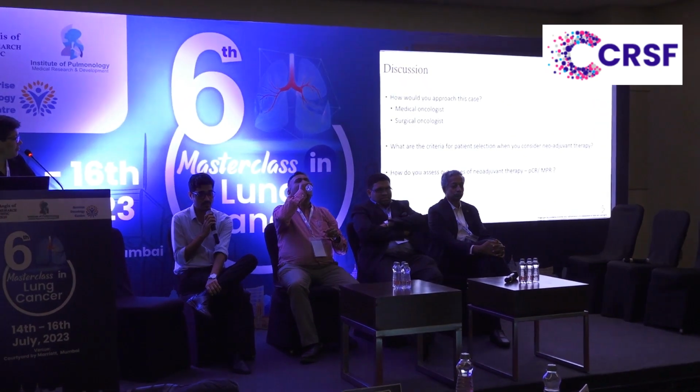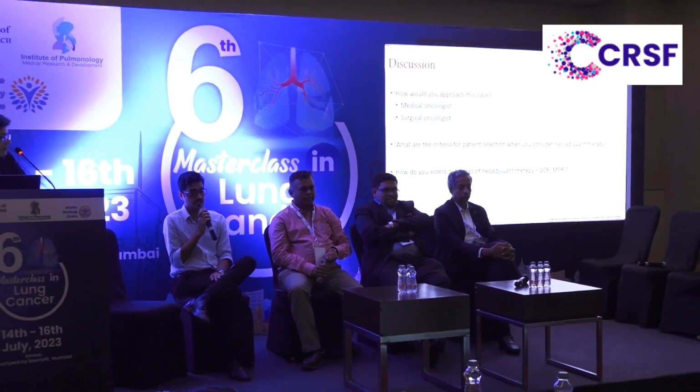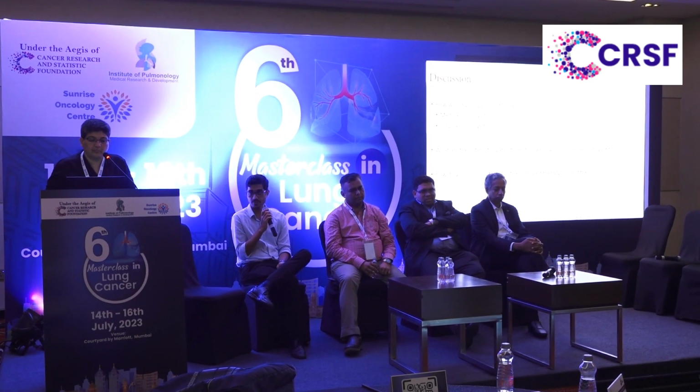Virendra, what next would be your line of workup? MRI brain we have done, okay, non-metastatic. So looking at this cross-section imaging, I think it looks like a resectable lesion, T2N1. I would like to get the mediastinal staging confirmed with something invasive, either EBUS or mediastinoscopy, because it's a pretty T2 lesion plus central, plus on PET you have said N1 disease. That is one thing, and second, at the same time I will also get his functional evaluation like PFT, DLCO and 6-minute walk test, other workup like 2D echo and ECG.